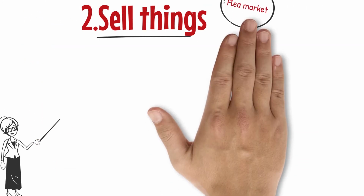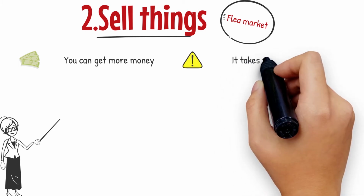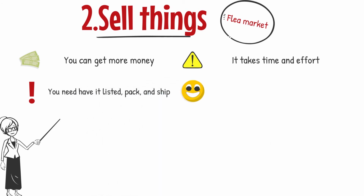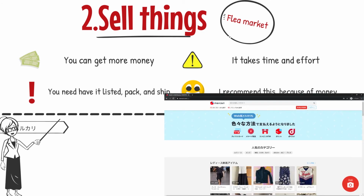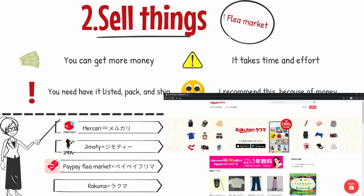Next is the flea market. You can't get the money right away, but in most cases, you can get more money than thrift shops or pawn shops. Although it takes time and effort, you need to have it listed, pack, and ship, but I still recommend it because you get more money. Famous flea market sites in Japan include Mercari, Jimoty, PayPay Flea Market, and Rakuma.